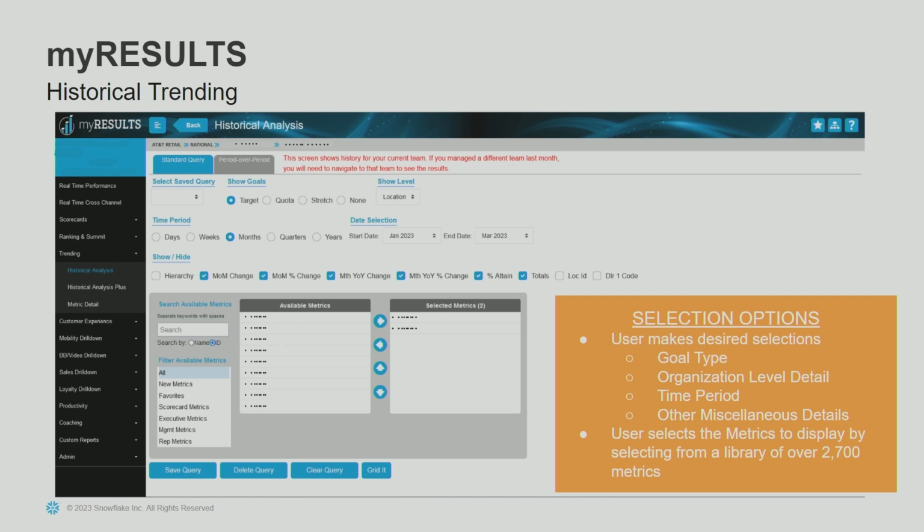They can select what kind of targets they want to see that are associated with the metrics. At AT&T, we have several types of targets. Might be the same in your experience as well. They pick one or none if they want. We offer them 5 different time frames that they can choose from.